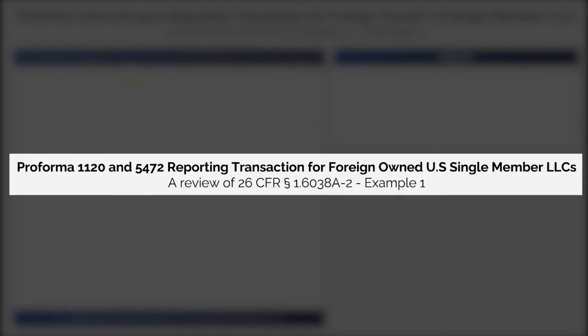For those that don't know much about the U.S. tax code, this Pro forma 1120 and 5472 reporting requirement was included in the Code of Federal Regulations, Section 1.6038A-2. The need to file these forms was included in this section. So I will share this section with you. We'll Google it and see what's in there.